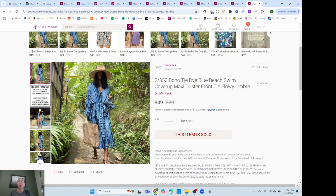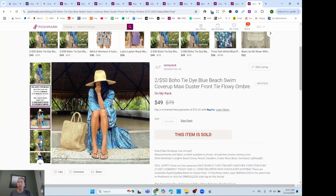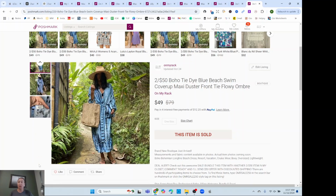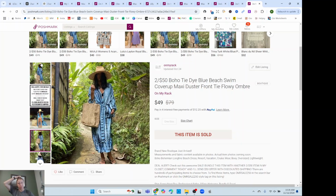I think this is so cute, and it looks just like the photos. It's a nice cover up. I would probably wear this if I wore cover-ups, but I usually just throw clothes on. I'm not that resorty person, but maybe I should keep one for myself, because the pictures make me want to be that girl. She looks like she's in Indonesia or something, and I just want to be that girl. But I am not that girl.